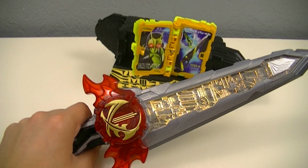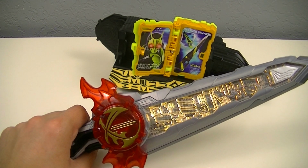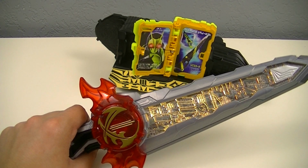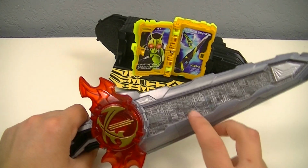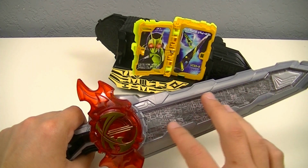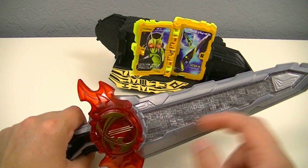And there we have the transformation sound, and this gets me to why this will be the only Legend Rider book I'm going to be reviewing. And that's because, unfortunately, the transformation sounds in the Sword Driver are quite generic. Essentially, as you hear, it's just Legend Hissatsu, and really nothing about it specifies 01 except for saying the name.